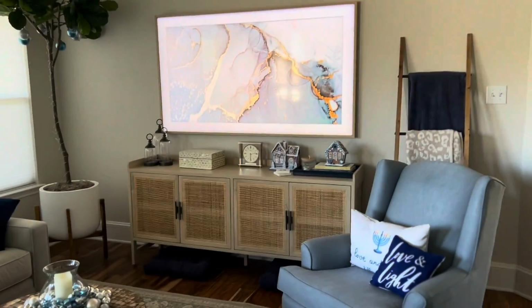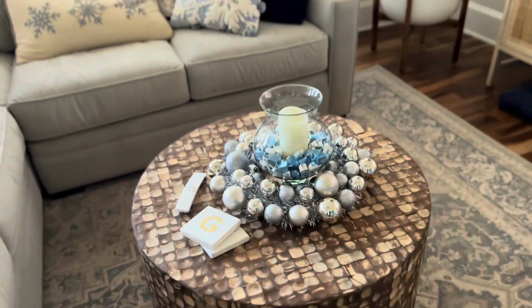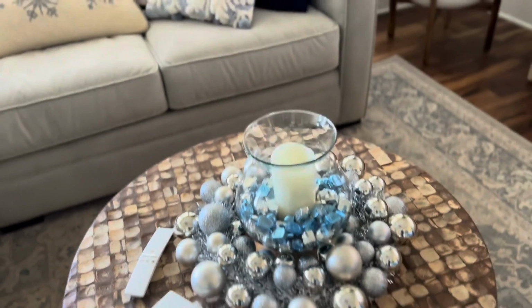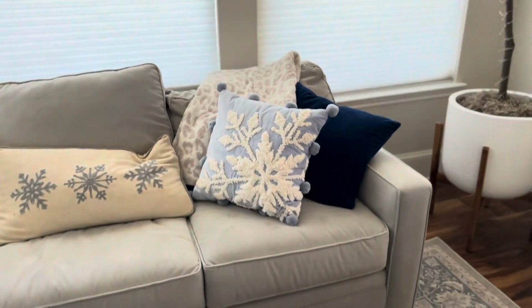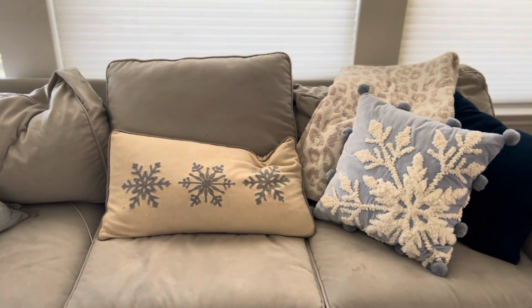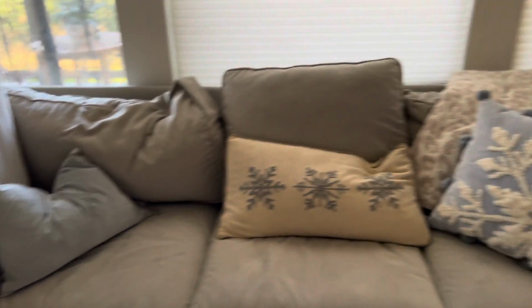New this year, of course, this whole setup is different than this time last year. Again, this is an old wreath. I don't know where it's from. And that hurricane jar is actually from Crate & Barrel that we registered for back when we were first married. Found these blue snowflake pillows, actually at Target. That's old and smushed. Look, Rowdy's already ruined our couch. It is what it is.